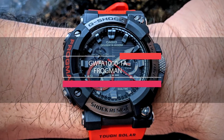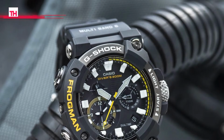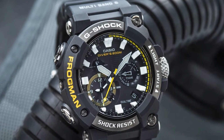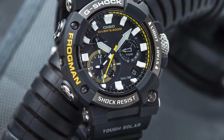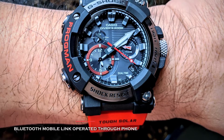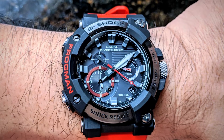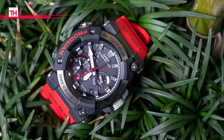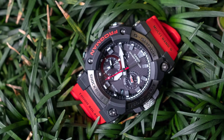Next is the GWFA1000-1A Frogman. This first analog model of the Master of G Frogman series comes equipped with features that make it an ISO 200-meter water-resistant dive watch. Its monocoque-style carbon case, back cover, and carbon-reinforced resin resist water absorption and strengthen the piece. And it also features home time, dual time, tide information, and dive time measurements. Furthermore, it offers a Bluetooth mobile link operating through your phone.